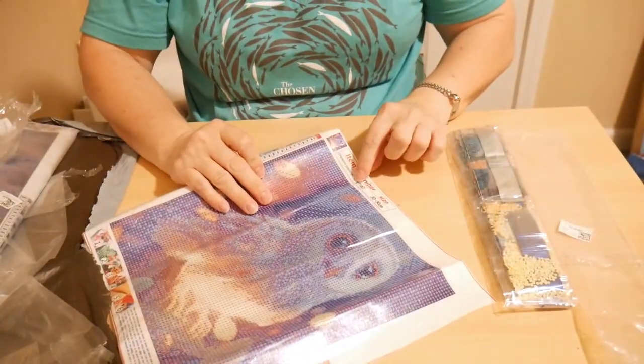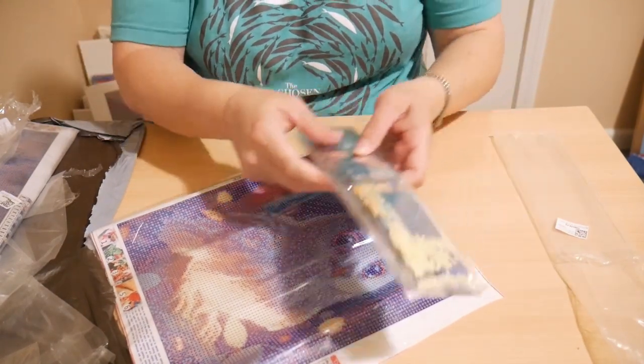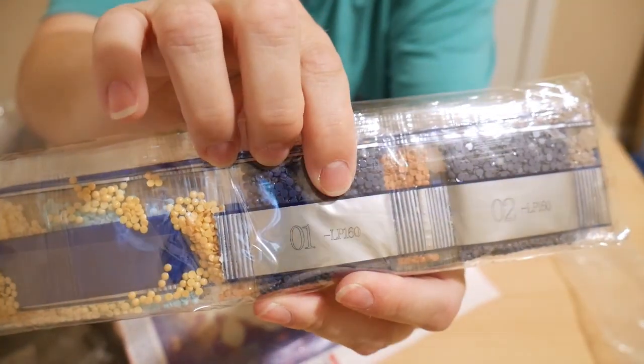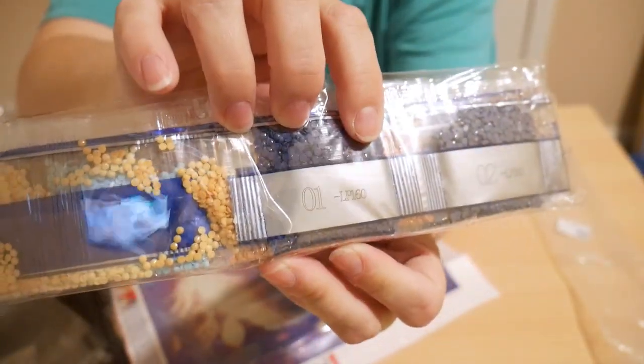And the number is LP160. It's a 30 by 30, and the LP160 is also printed on the diamonds on the outside. Love that. Love it.